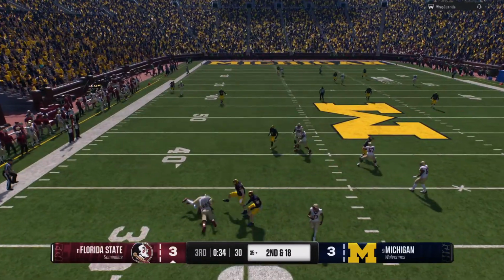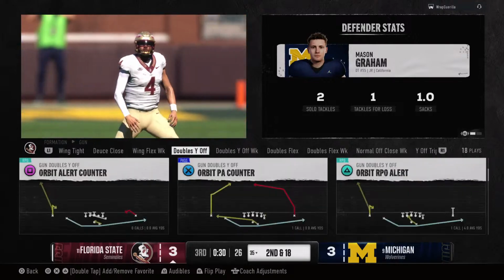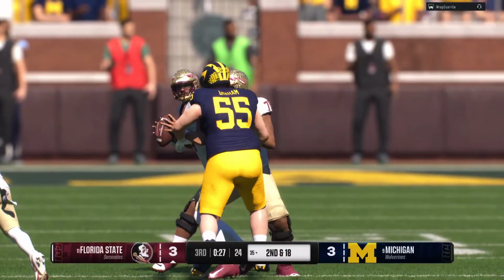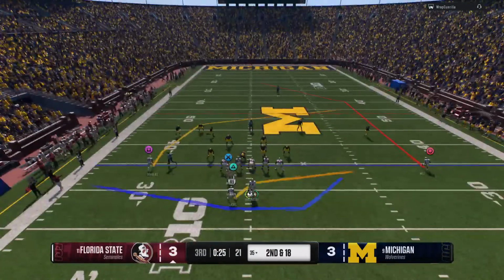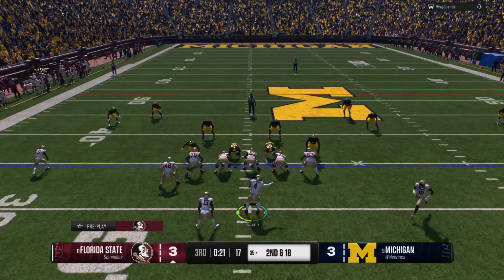That time, and that pressure just engulfed him. A sack for this defense. What a great play. Winning one-on-one, getting home and getting a sack, and that kind of effort is going to get the big house fired up. These 100,000-plus Michigan Wolverine fans are on their feet screaming because of that dominant play right there coming from their D-line.